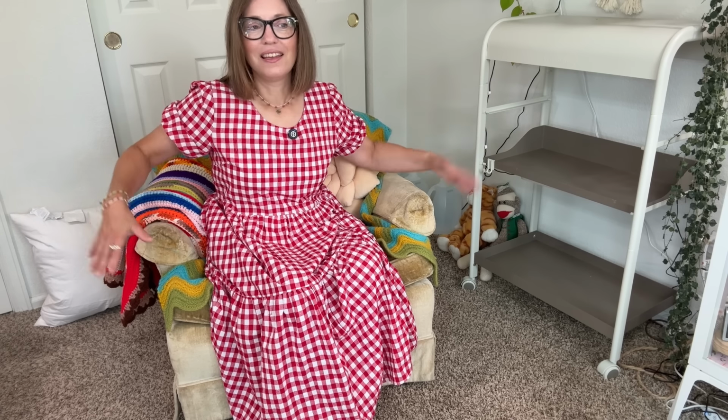So the futon was replaced with this chair and this beautiful cabinet, which, let's talk about this beautiful cabinet.